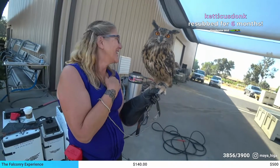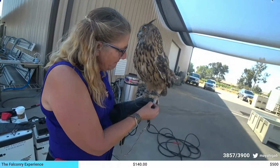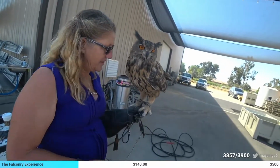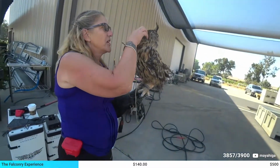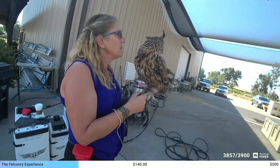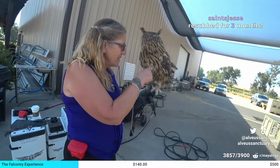Thank God he thinks of me as a tree and not anything else. Otherwise, I would not have an arm left. A lot of people might think it's a great horned owl because that's the owl that you know, but it's not. They're in the same family, or the same genus, but they're the largest species of owl in the world. They're not the tallest. The tallest is the great gray, but they just have a lot of bulk to them. And Jack is rather small. He weighs in at about 4.5 pounds. A female can weigh as much as 10 pounds.